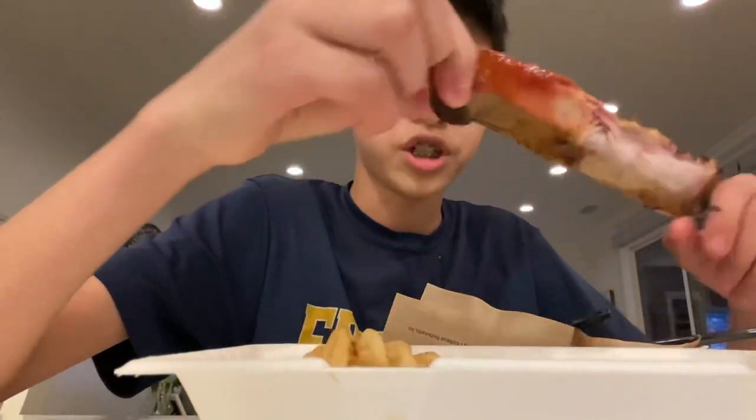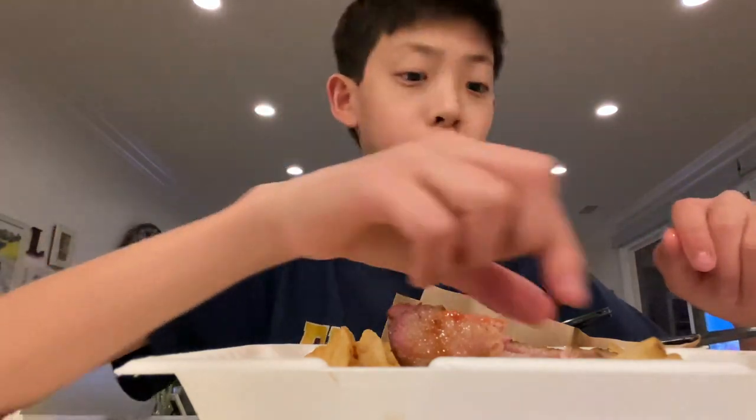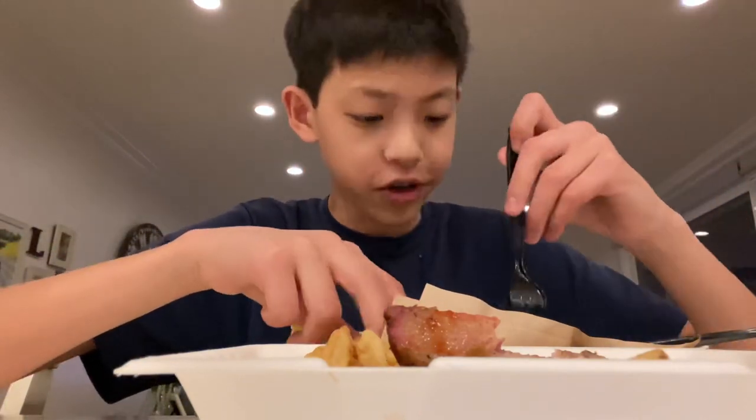Today we have these Dickie's ribs. My napkin. Pretty good. I like it. Kind of dry though. I always say that because it is. Fries with barbecue. And my favorite, beef brisket.